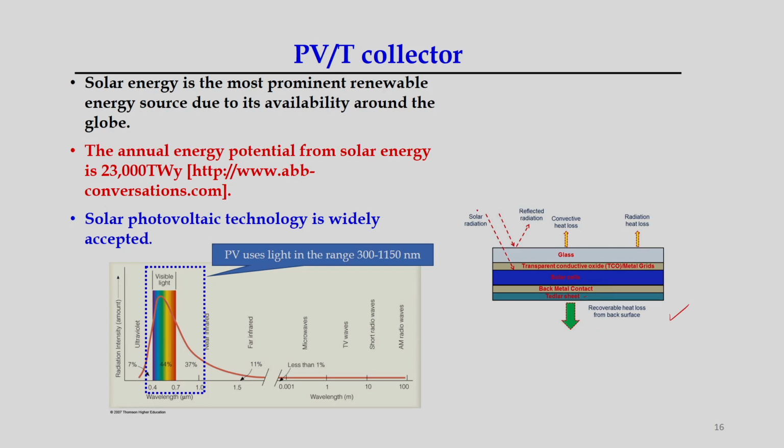Okay? And then solar radiation is received here in the absorber or the solar cell, where a solar cell is located, and some part of the radiation is reflected back. Okay? And there are some losses like convective losses and radiative losses, and from the bottom also heat losses will be taking place. So, the amount of heat that goes off is significant.